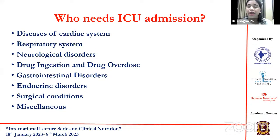For example, diseases of the cardiac system such as MI, congestive cardiac failure, rheumatoid heart disease, or diseases involving arrhythmias may need intervention. Patients with bradycardia, that is, a slow heartbeat, to tachycardia might require hospital admission. Various disorders of the respiratory system, for example, COVID, has been one of them.